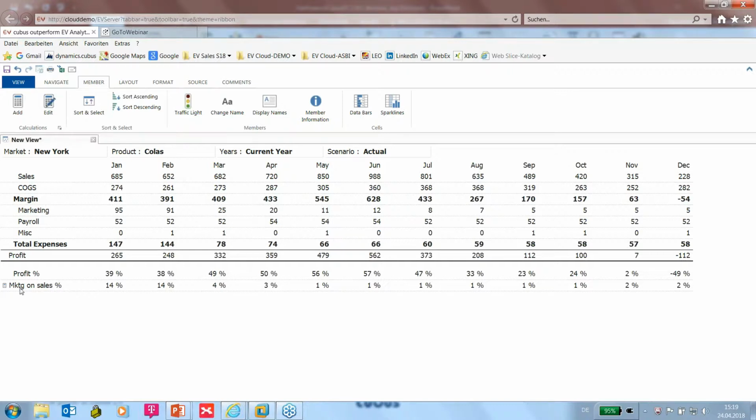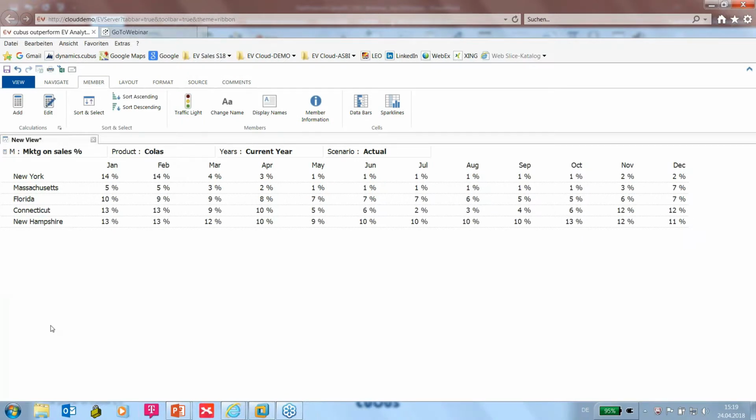I could use this element not only to be calculated on that table, but I can continue using it to do analysis. So I can take marketing on sales and pull that on the market dimension, and I can now see the 5 states that I had previously on my screen, and I can see, yes, there is a difference. Florida didn't cut marketing expenses like New York and Massachusetts did.